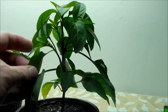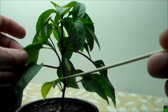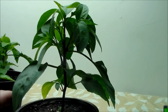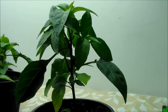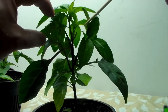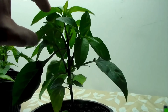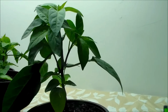So I love doing that. If you look down here, we've also got growth even lower. Probably going to trim some of this lower growth back, but just by cutting that one main stem, you really promote a lot of other growth on the plant, which is a little bit of a setback to the plant. You lose maybe one or two weeks in production or growth, but you more than make up for that in what the plant is going to produce. And it's only been two weeks, and you can see here, the plant has survived and thrived using that method.